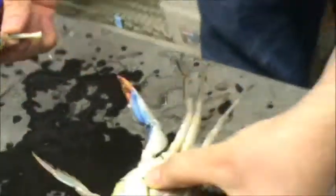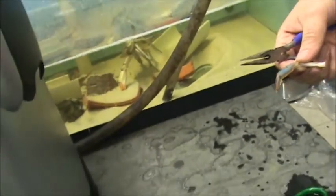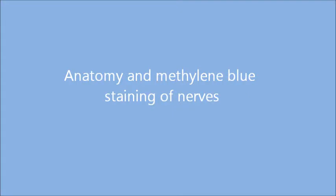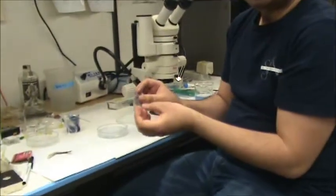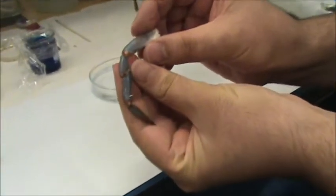Now I will put the crab back into the aquarium here. Then we can use the other walking legs next time. Then I'm going to dissect the walking leg that we just took off from the crab.